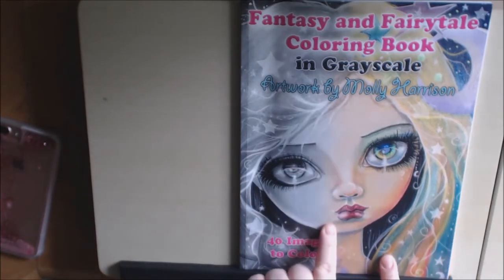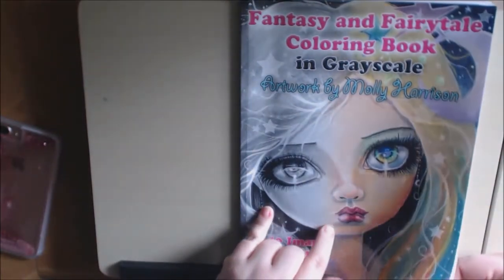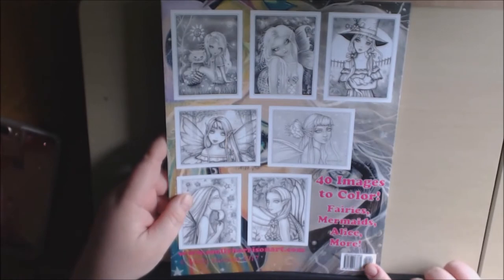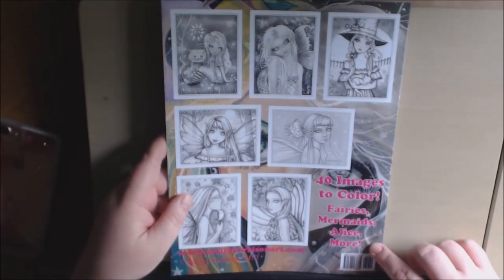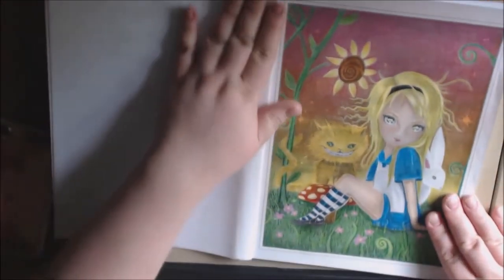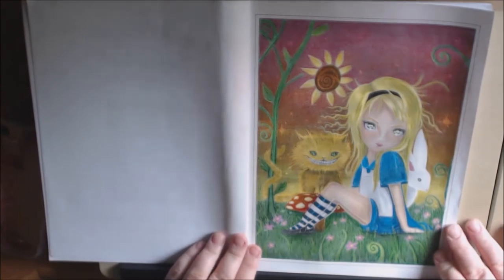I saw this book and I had to have it. It has just the most beautiful pictures in it. On the back, she shows you some of the black and white ones. 40 images of fairies, mermaids, Alice in Wonderland, and more. And as soon as it said Alice in Wonderland, I had to have it. The first four pages are Alice. And so far, I have only done this one. I really am proud of how this picture came out.